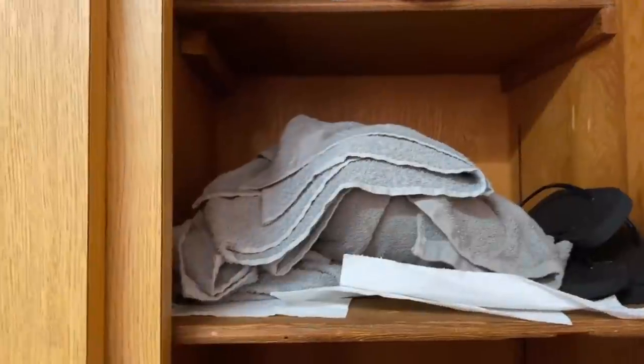Someone said to get little liners instead of paper towels. And I think I am gonna do that because y'all, this is so messy. And so for now, that's how it is.